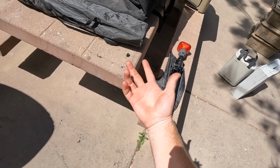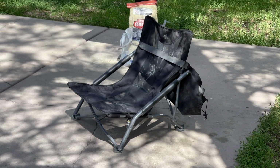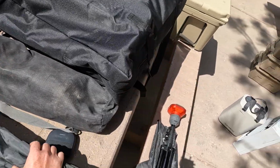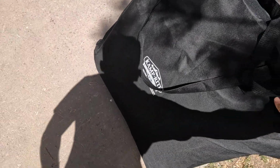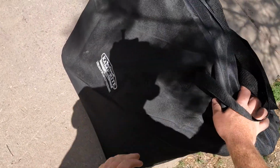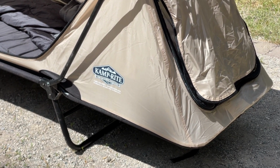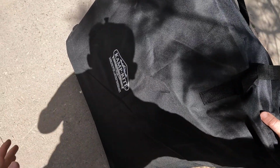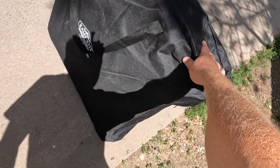I also have some camp chairs, just random little cheap chairs, a little Ozark Trail one, and then I have a little bit lower one to the ground. This is actually the tent that I've been using most recently. This is going to be the Camprite tent cot. Now these things are super cool, and they fold down pretty well. This is everything. This is my pillow, sleeping bag, everything, cot and tent all in this one bag. So it's super organized and it's pretty light too. So actually I'm going to go ahead and set this up so I can show this to you guys real quick.